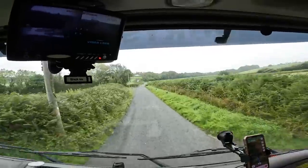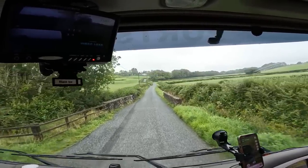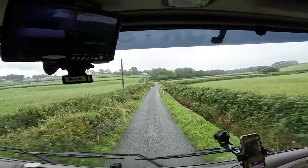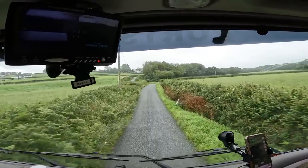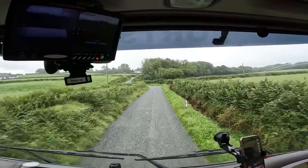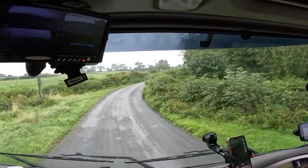One mile to go, we've got a person walking. Let's go past slowly. Looks like an elderly gentleman. All good so far, all gravy baby. One more mile to go and we'll be there. That looks like a relatively steep hill approaching. Nothing coming down that I can see. This is very narrow. Ooh. Let's not get stuck on this hill. We are empty now. That's unsuitable for motor vehicles, that road.